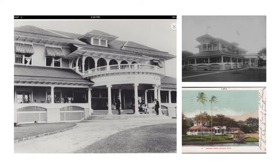And you can see from these photographs that the hotel was top notch. It was beautiful. And I don't remember how many rooms it had, but it was probably built in black and white. Nah, not really. On the lower right, you can see a colorized version. But remember, this is from the 1890s. And at the time, it was probably the most beautiful hotel on the island.